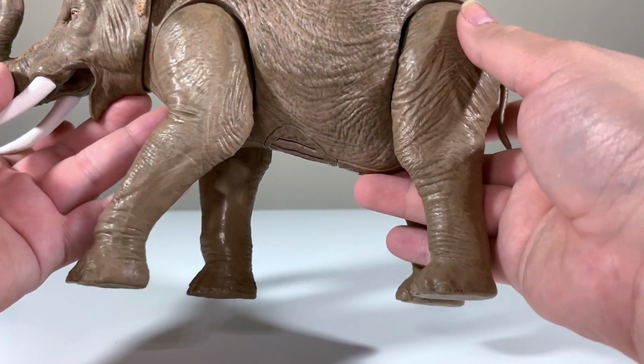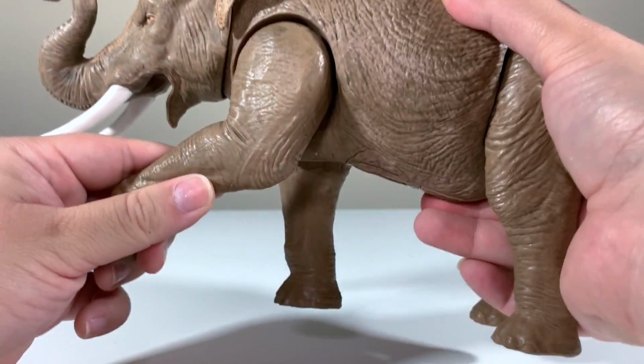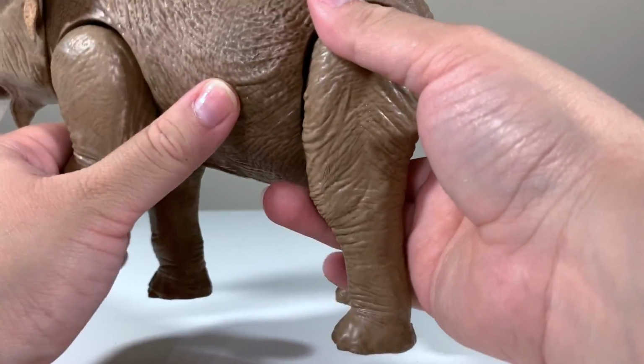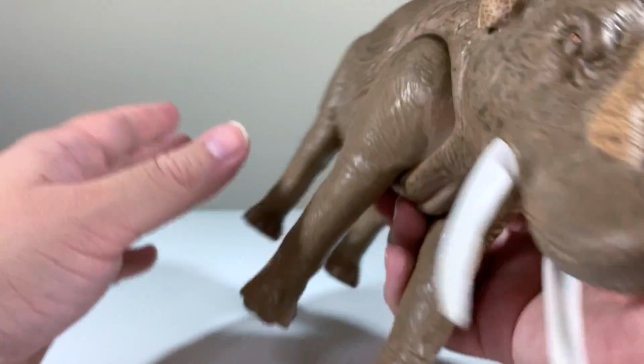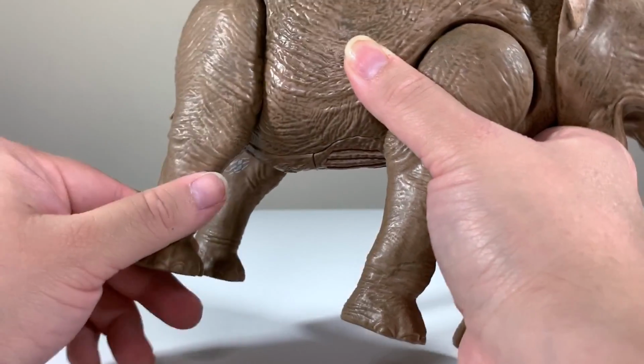Yeah, so it is pre-posed in this sort of position, but you can move the legs. They all move forward and back. There is no outward movement like we get with the Jurassic World dinosaurs. You don't have that here, but you do move quite a bit, and that is pretty nice.